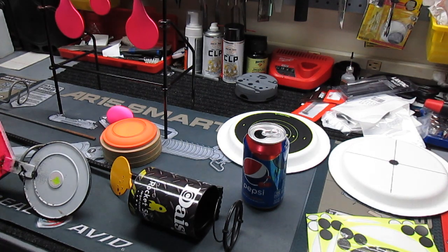In my opinion, the best and most fun targets are reactive. Anything that gives you some kind of reaction, some kind of visual, audio, some type of feedback. Don't get me wrong, I'm shooting just a standard old plate and target. You know, that's fun to me, just because I like to shoot.